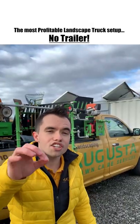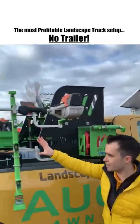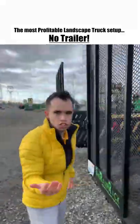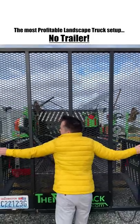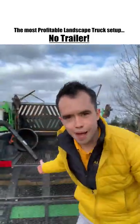I'm going to show you the most efficient mowing setup that you could possibly have. Check it out. We got fuel cans, we got trimmer racks, already lowered slightly for small people like me. Check it out in the back. Instead of having a trailer, having to pull that thing around, hitch it up every single morning, grab this bad boy, put this ramp down, voila, into the back of the bed of the truck.